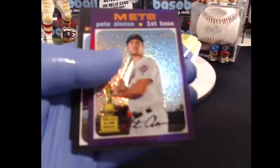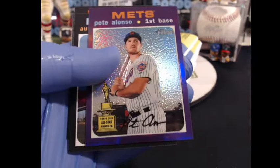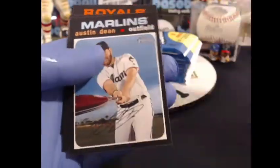All right. We're still looking for our hit and still getting all these beautiful purple refractors. Jurickson Profar. Not high numbered. Okay. There's a Pete Alonso, Cup card, purple for the Mets. Nice one there.